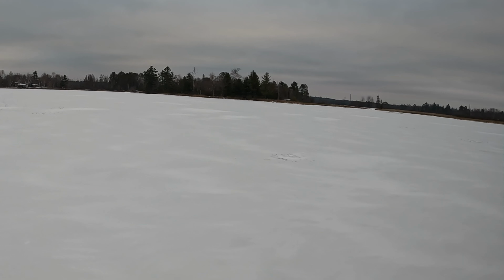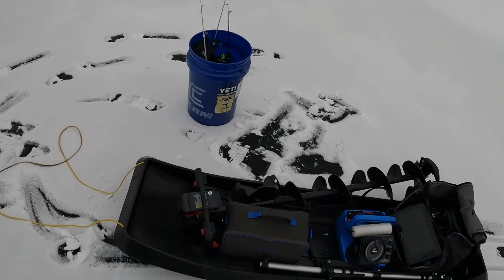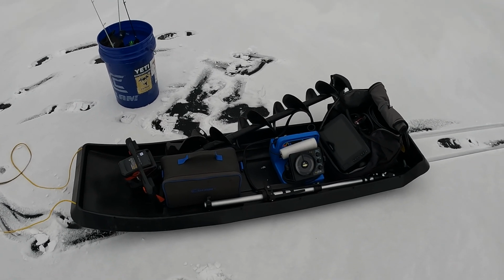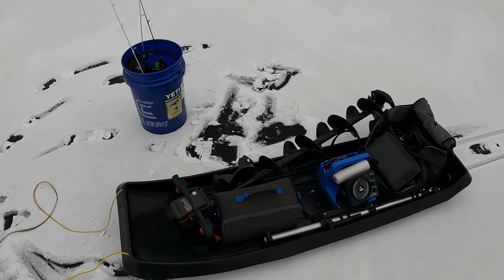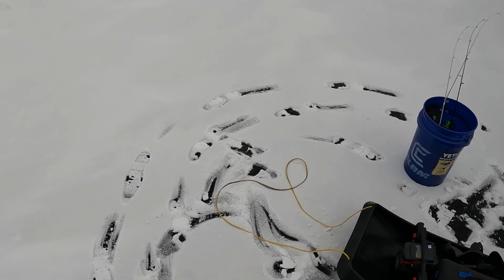I'm gonna get drilling some holes. It packed real light. I'm gonna fish another little lake today. All I'm bringing is obviously my live scope, one of my Vexilars, a couple of rods, some tackle. I didn't even bring any bait, so let's get down there and give it a shot.